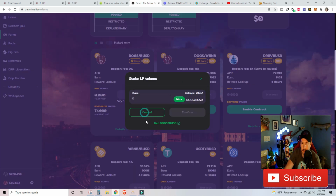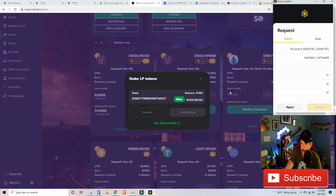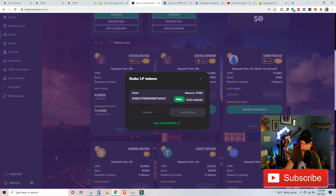We're going to hit the plus icon right here. Yep, there's our dogs, 0.682. We're going to hit max. And then right now it's about 143966. We're going to hit confirm. We are going to approve this as well. We already have 6 cents from when we took that out, so that's good. We're going to hit that.